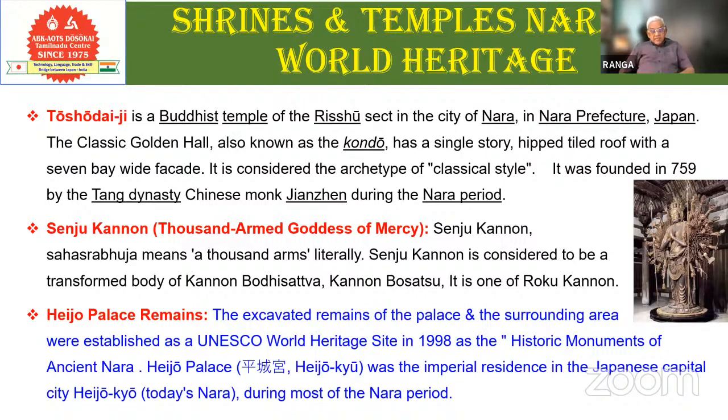It is considered the archetype of classical style and was founded in 759 by the Tang Dynasty Chinese monk Ganjin during the Nara period. The Senju Kannon, the thousand-armed goddess of mercy, you can see here. Senju, Sen is thousand, Senju Kannon means thousand arms, literally. Senju Kannon is considered to be a transformed body of Kannon Bodhisattva. Kannon Bosatsu is one of the Roku Kannon.